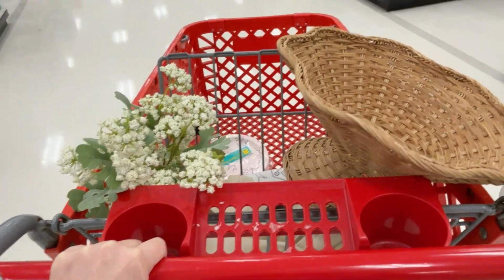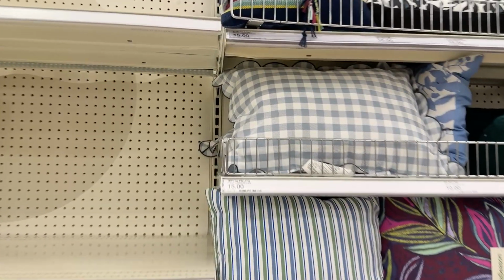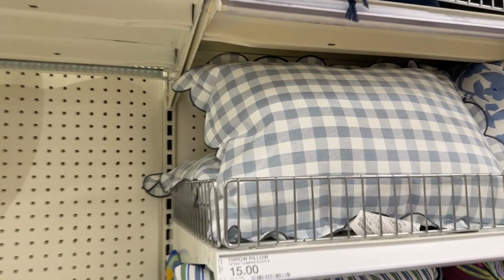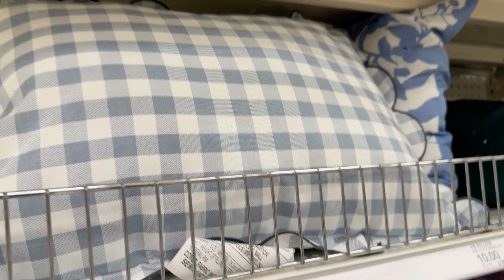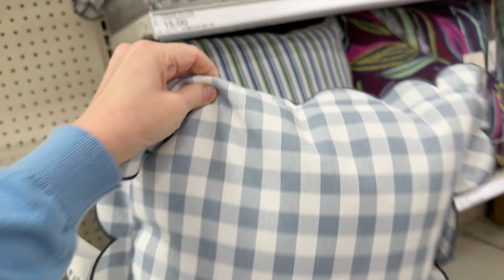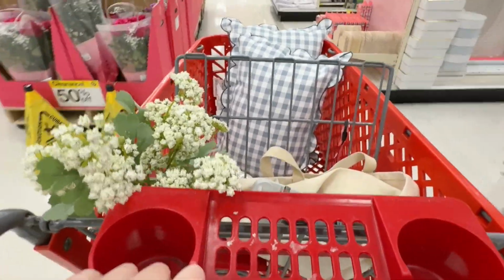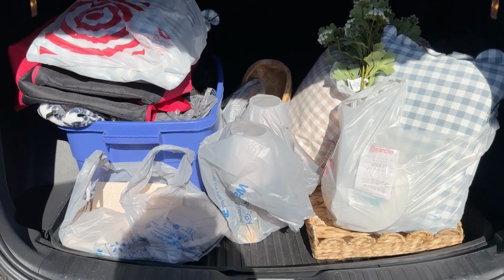Let's pop over to the outdoor section real quick. Oh wow, Studio McGee's new scallop gingham pillow is finally here. I've been waiting for this one, and it's just as pretty in person as it looks online. Into the cart it goes. Okay, well, that's enough shopping. Let's check out and head home to do some styling.